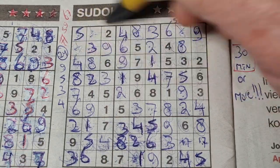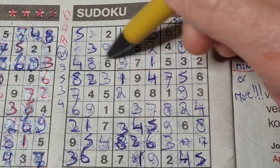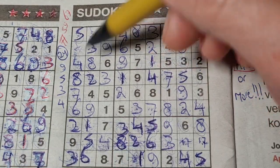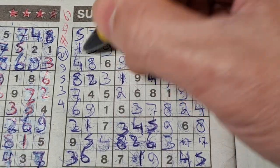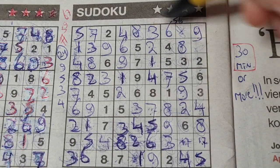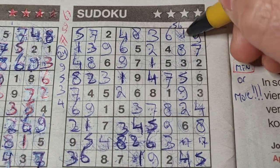Then 2 numbers left in this big square. The 1 is missing, the 2, 3, the 4, the 5, the 6, and the 7 is missing. 1 and 7, 1 and 7. We have a 7 in this first column, no 7 there. 7 should be here, and a 1 goes there. Same numbers, 1 and 7. We have a 7 in the first row, no 7 there. 7 should be here, and a 1 goes there.